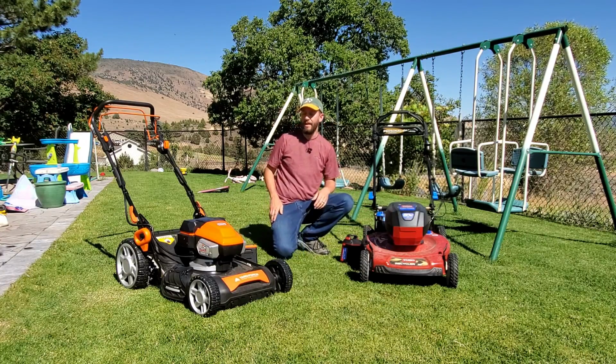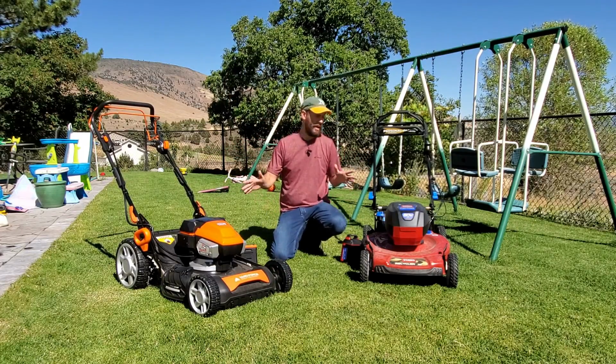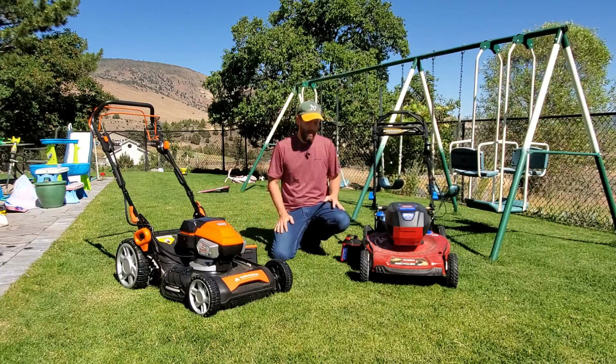That's surprising how clean that is. Anyway, I do love that both of these things are strong. I mean, you're probably watching this video because you're like, these are two of the high-end mowers. They're very strong. Which one should I get? So they're both really strong.